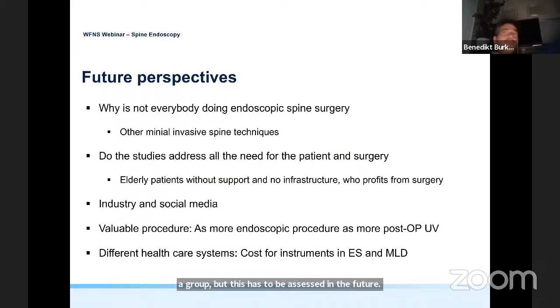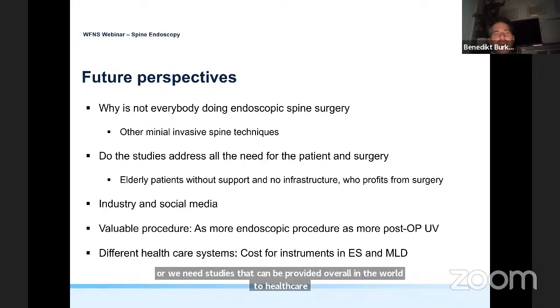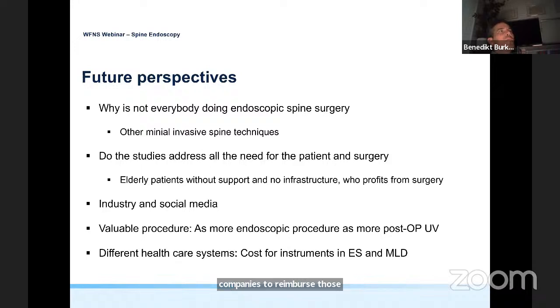So from my perspective, for the future, what we should discuss or focus on, first of all, the surgery has to be cost effective, which means that it has to be reimbursed, or we need studies that can be provided overall in the world to healthcare companies to reimburse those procedures, where we can properly document that, over a long-term follow-up, they offer better clinical outcome compared to other techniques with regard to the cost of the surgery.